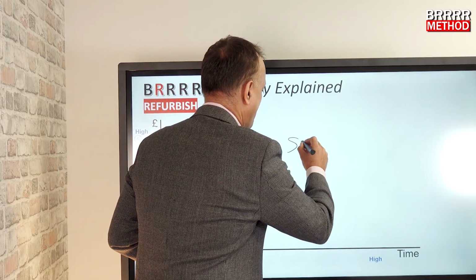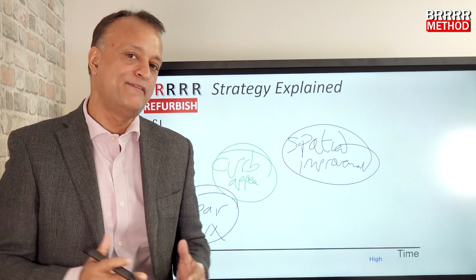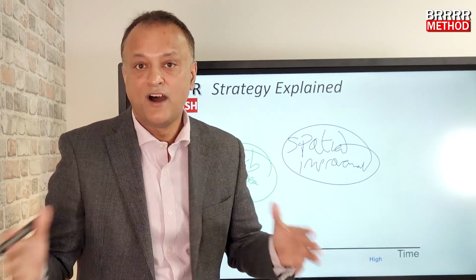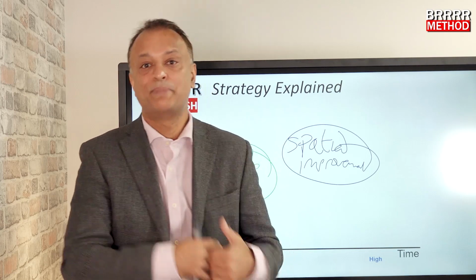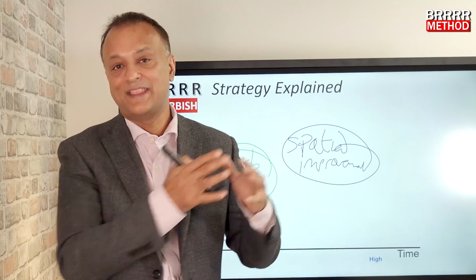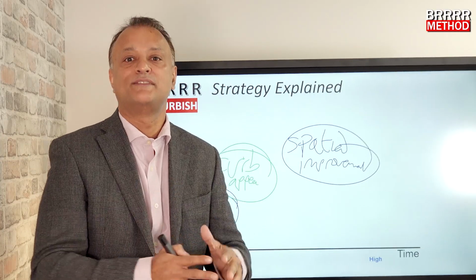And the next complex area, if you like, is what I call spatial improvement. That's to do with improving the layout. A typical example of this is, let's say you've got a very large lounge and a separate kitchen. A classic textbook thing to do to optimize rental income is to put the kitchen basically into the lounge, make it into an open plan kitchen lounge, and then make the kitchen into an extra bedroom. So that's playing around with the spatial layout of the property to optimize it for rental.